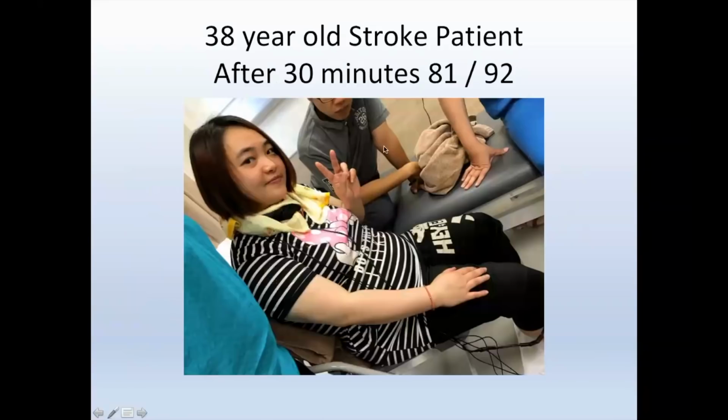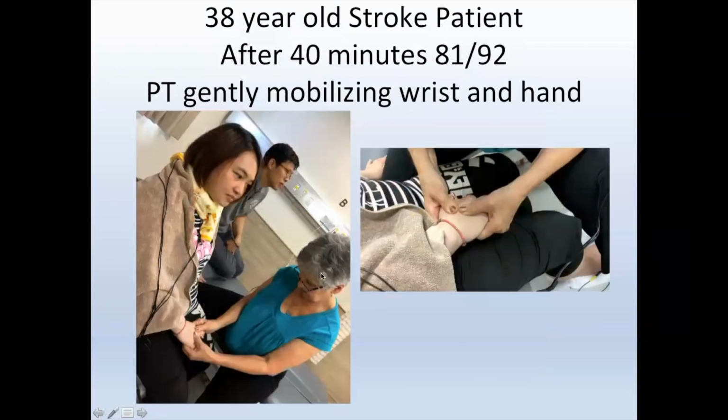And so this is after about 30 to 45 minutes on 81 and 92, increased secretions. Her hand relaxed gradually. It took about 40 to 45 minutes, okay? As it's relaxing, Kathleen Casbin, who's pictured here, is gently mobilizing the wrist and the hand as a physical therapist. Kathleen is a manual physical therapist, 71 years old, and she's been a PT since she was 21, so that's 50 years. So she's doing what a manual PT will do, which is gently, gently, gently mobilizing the wrist and the hand.